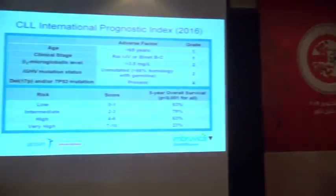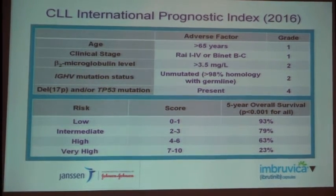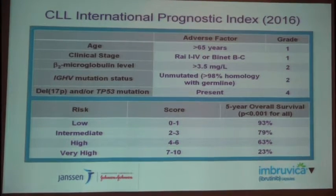And as you can see, as of 2016, the International Prognostic Index not only does it include the Binet or the Rai stage, but it also includes the age and the beta-2 microglobulin level, whether high or low, and the immunoglobulin heavy chain mutation status, as mentioned by Dr. Hala, and deletion 17p or TP53 mutation, as also mentioned by Dr. Hala, and they are giving them grades, scores. And now the prognostic index is either low, intermediate, high, or very high. That was back in 2016.